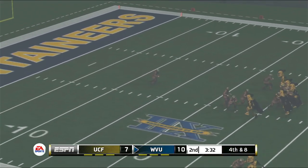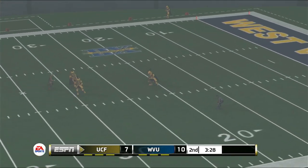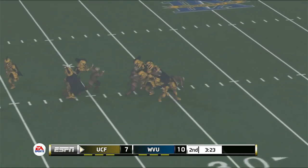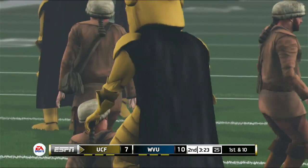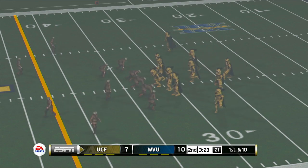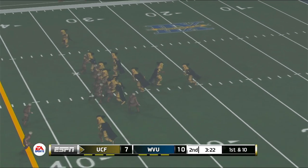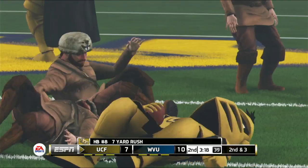Booming kick, gets out to about the 32-yard line. With one quarter down, I really haven't seen too much separation between these two squads. Might be neck and neck the whole way. After a decent run up the gut.